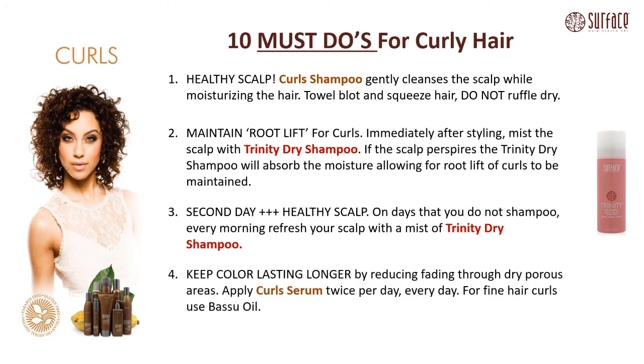Keep color lasting longer by reducing the fading through dry porous areas. Apply curl serum twice per day, every day. For fine hair curls, use Babassu oil.